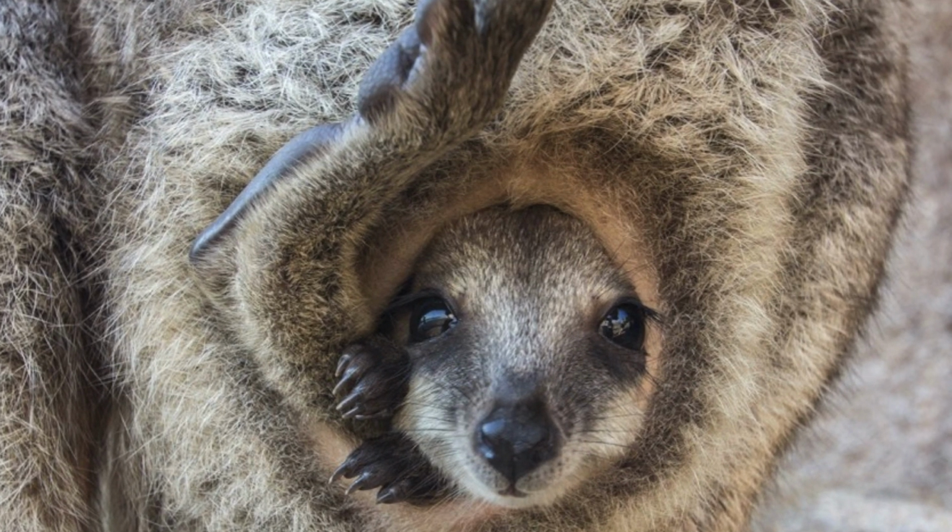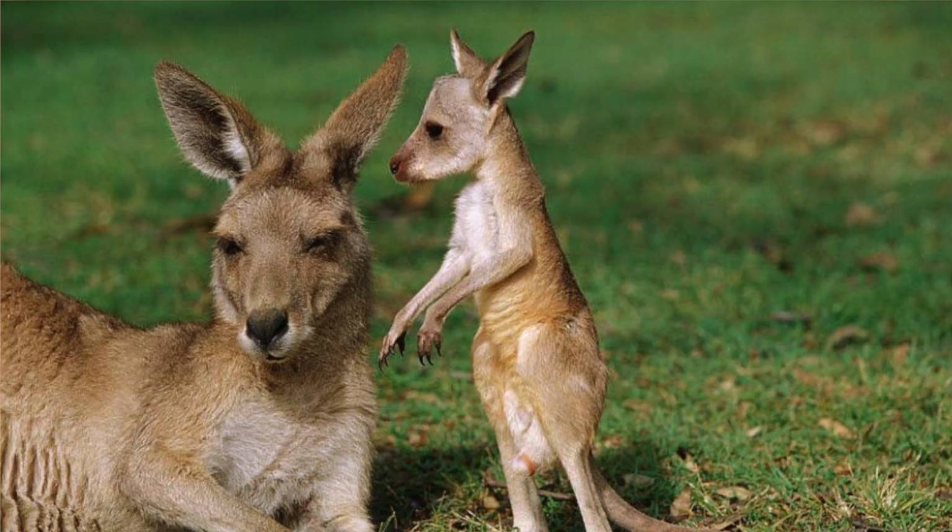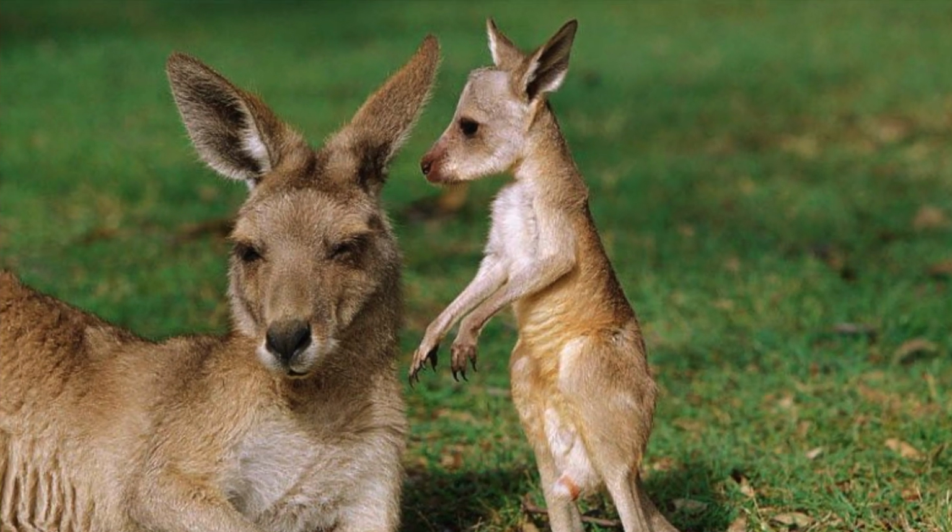Now, to have a human baby, it takes a human about 10 months before they can have the baby. But with a kangaroo, the gestation period for them to be inside the mother is 1 month. That's pretty quick. And then they crawl into the mother's pouch where they nurse and they stay there for about 6 months, depending upon the species.